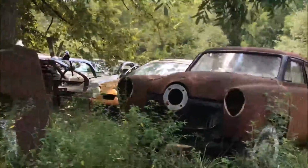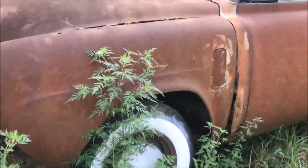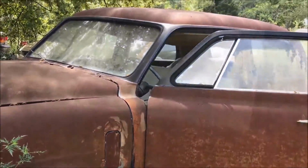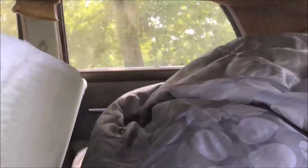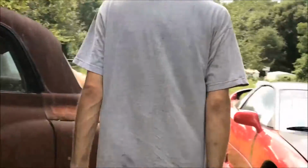51 Studebaker. I've got all the chrome pieces for the bullet nose and everything. Got 40,000 original miles. You know how an old Honda, when you open it up, smells just like an old Honda? The Studebaker's the same way. It's got its own smell. It smells like an old Studebaker in there. Exactly. It's its own unique smell, man. I love it.